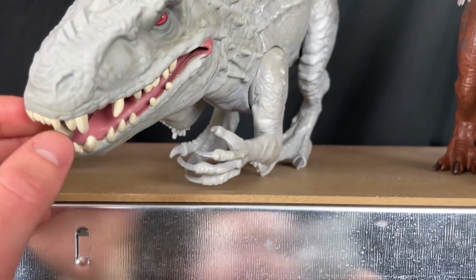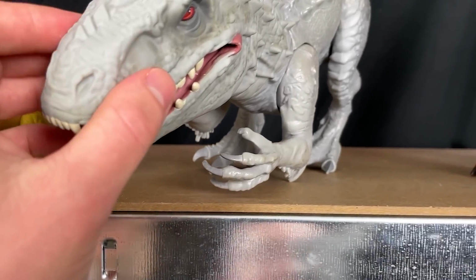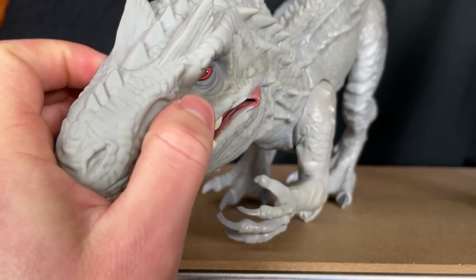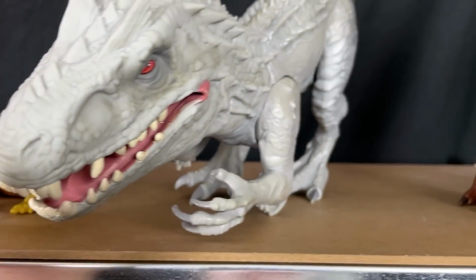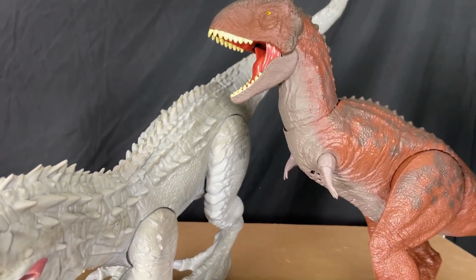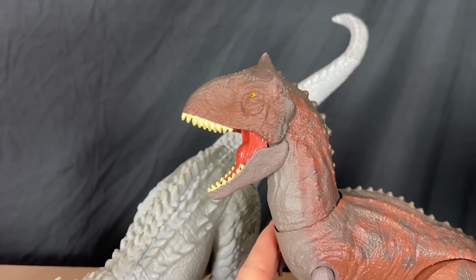Over here, we've got this cool rubbery Indominus Rex. It's got this rubber skin texture that makes it feel kind of like real life skin, you know? And right beside it, we've got one of my favorite dinosaurs, the Carnotaurus. Look at how ferocious they look and those huge horns on top.